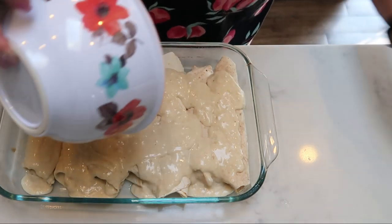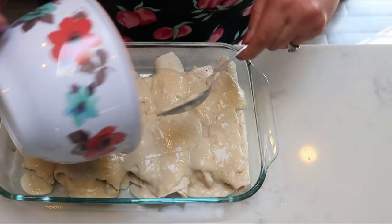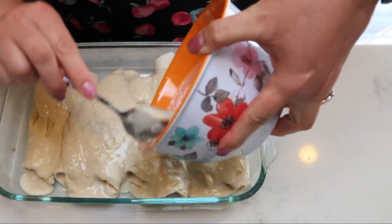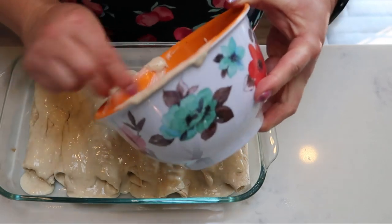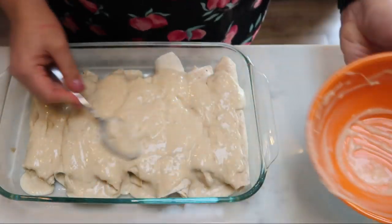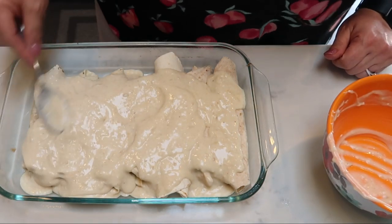And then we are going to cover this with foil. We're gonna cook it in the oven at 350 degrees for about 25 minutes. And then we'll remove it from the oven, remove the foil, and add the other 1.5 cups of our fat-free shredded cheese to our enchiladas.